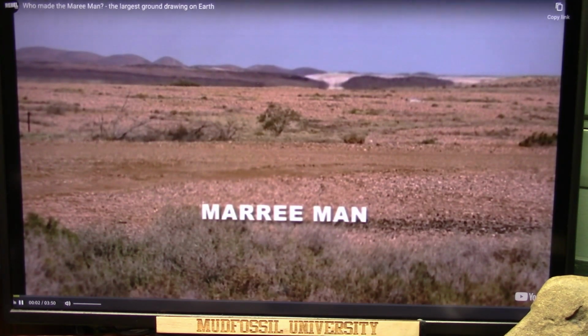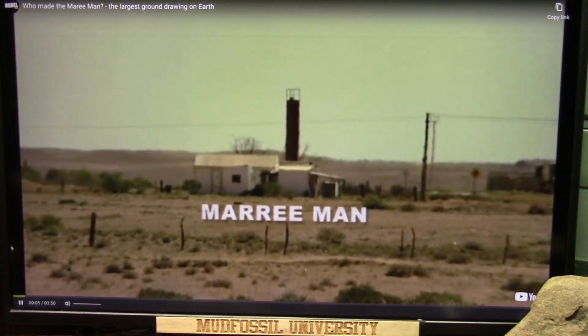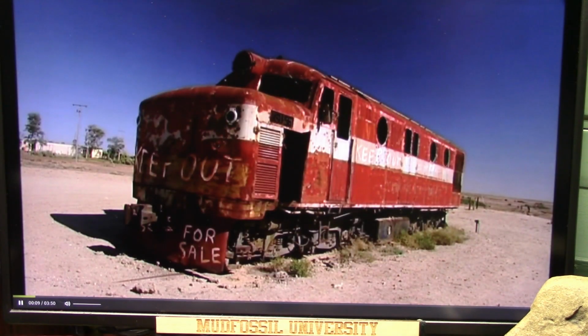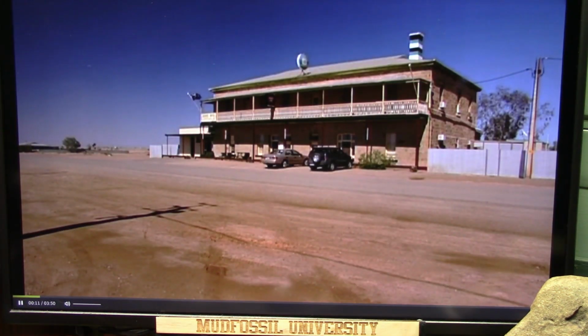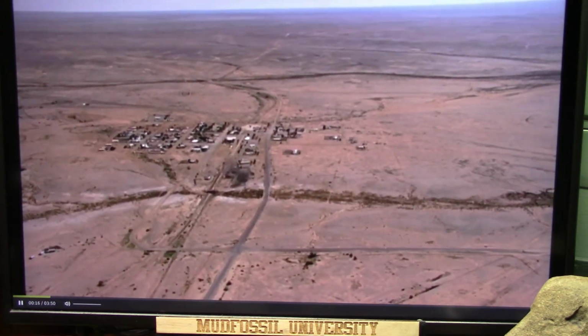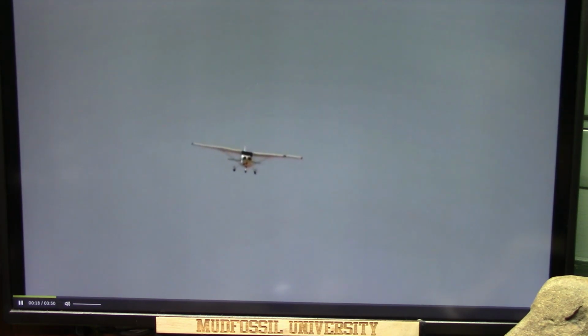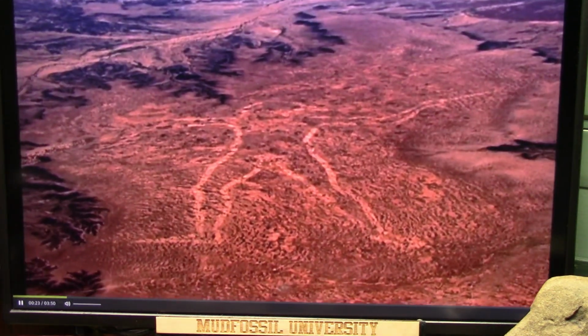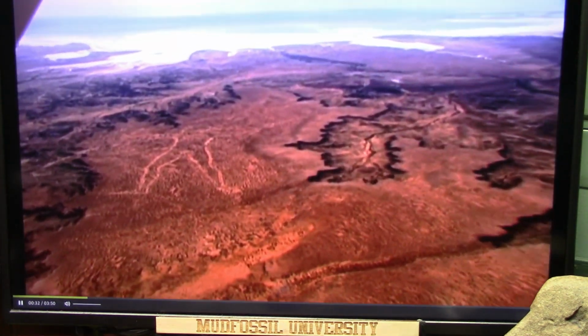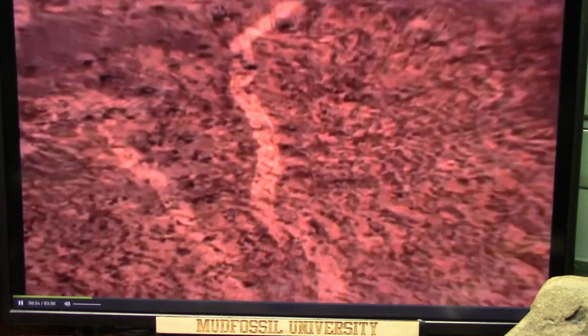Outback South Australia is stark and eerie at the best of times, and the dusty outpost of Marree is usually pretty quiet. But in June 1998, one of Australia's biggest mysteries put the town on the map when it became the focus of worldwide media attention. It was, wow, here's this huge Aboriginal figure dug in the soil. The Marree Man is 4.2 kilometres long, 28 kilometres around it. The markings are around about 35 metres wide, and there's about 500 kilometres of ploughing in it.